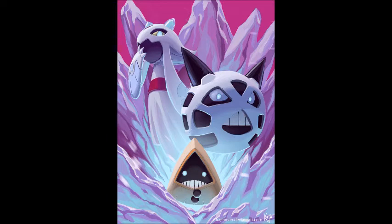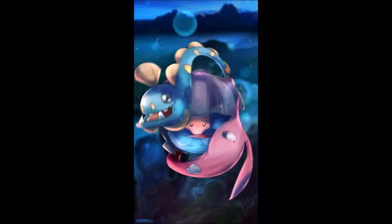Now go to number 5. At number 5, the Clamperl line. This Pokemon itself is also one of the most different designs. The first part of the evolution looks like a clamshell holding a pearl.